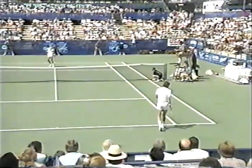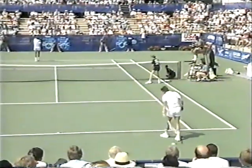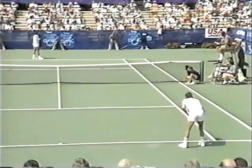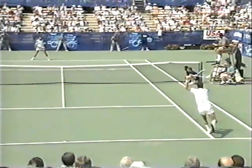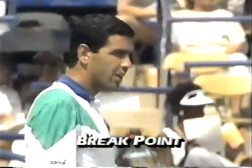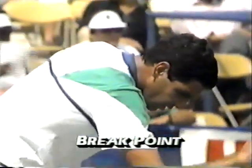Gomez this week has been able to save a service break 6 times. This one would be a miracle, though, if he can save 3 break points. Well, he saved 2. That was a bad return by Jimmy off a second serve. A little careless or nervous, as the case may be. But he wants to get a lead here. Now Gomez needs a big first one.